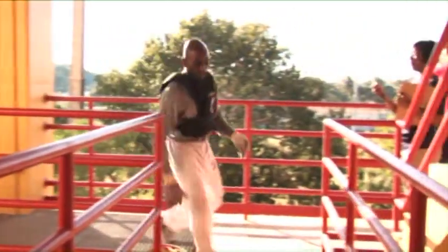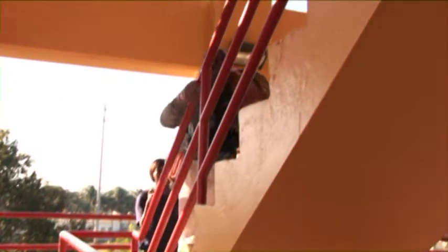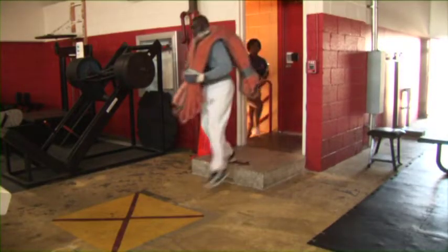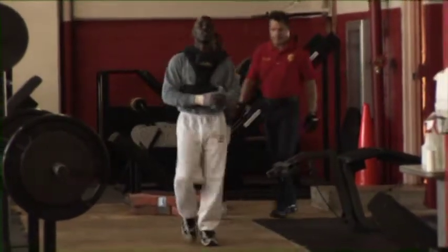You will walk back to the hose bundle, pick it up, and continue climbing the stairs to the top floor. Remember, all rules for multi-story stairs climb still apply. You will place the bundle in the designated area and walk to the victim. Your time will continue.